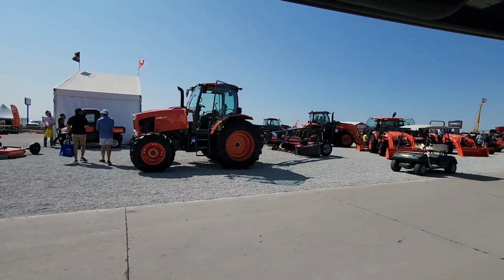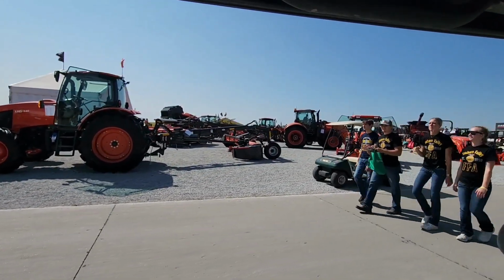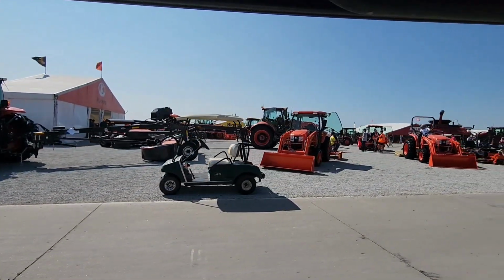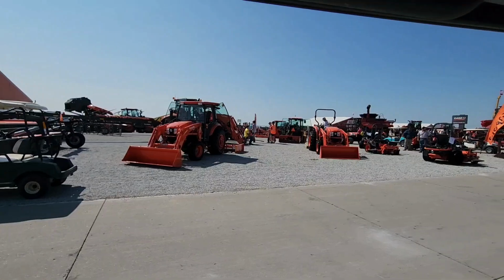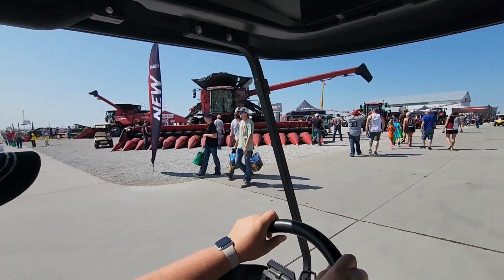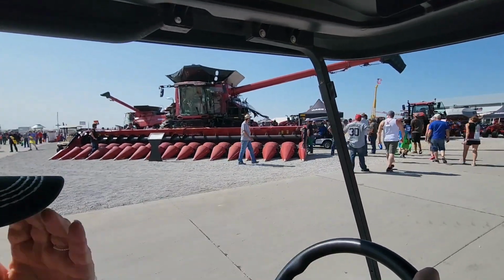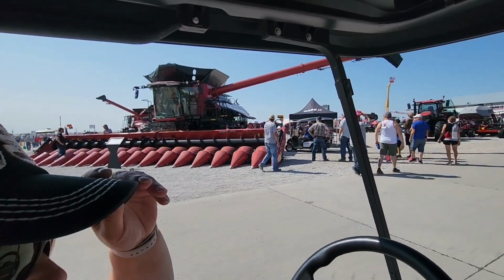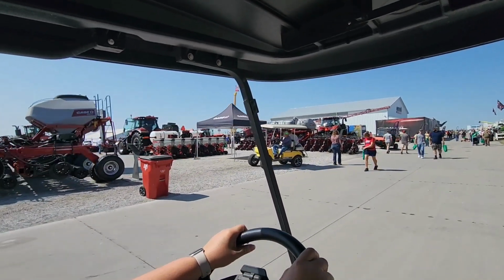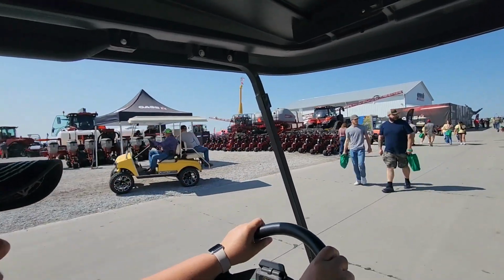Kubota booth. We don't have any real big tractors out here. A lot of their smaller handling equipment, backhoes, lawnmowers too, skid steers. There's a 16-row combine from Case. That eats up a lot of corn real quick. Case literally has like 3 blocks here at the show. Better watch out, John Deere. They're coming to take over.